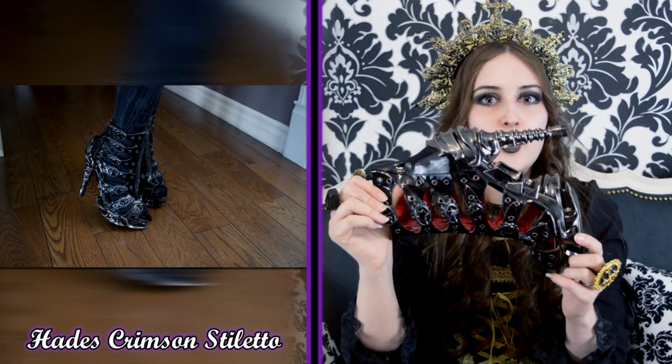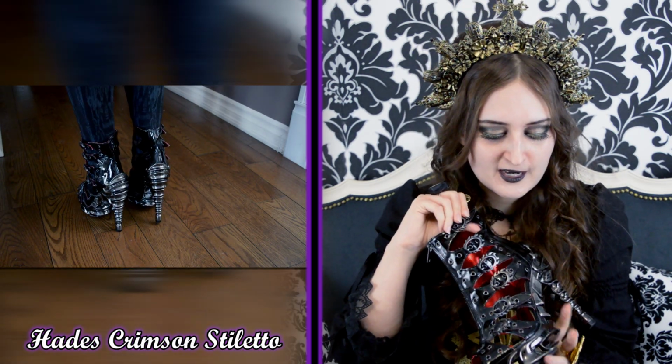So these are the Hades Crimson Stiletto shoes. They are mostly for Gothic wear. I haven't found a way to really integrate them into Lolita. They look like they're straight out of hell, and this is exactly why I love them. But I can't wear them except for photo shoots or something like that, because maybe I'm a sucker, but these types of heels are a bit too much for my poor feet. I think I would want to throw myself off a bridge if I were to wear that for an entire meet. But for short periods of time, it's perfect.